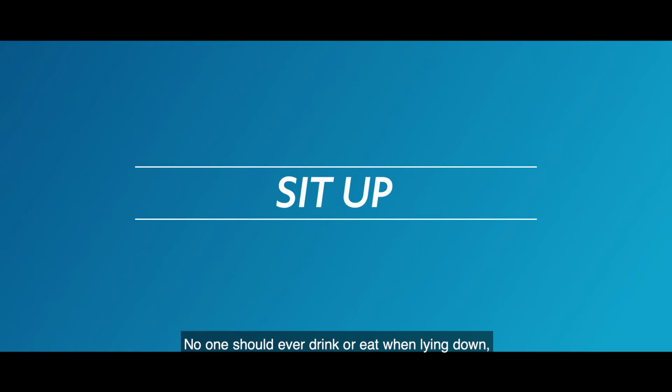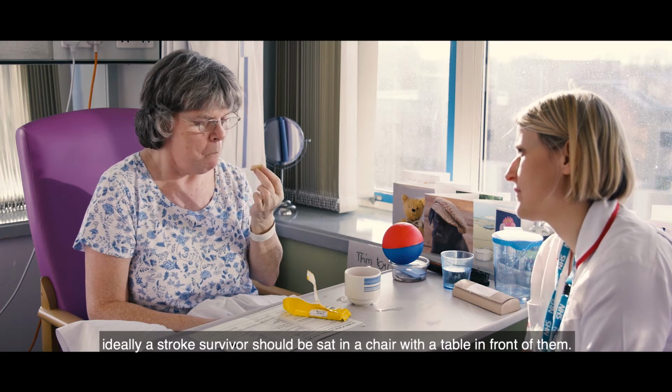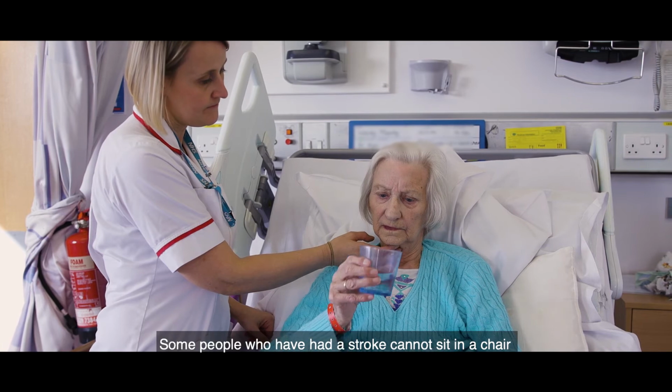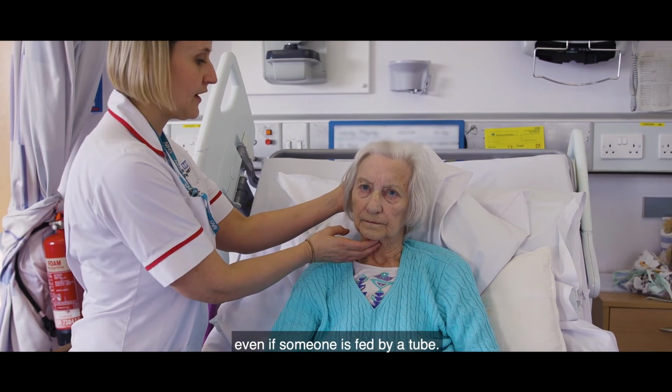No one should ever drink or eat when lying down. Ideally, a stroke survivor should be sat in a chair with a table in front of them. Some people who have had a stroke cannot sit in a chair, so should be supported upright in bed, even if someone is fed by a tube.